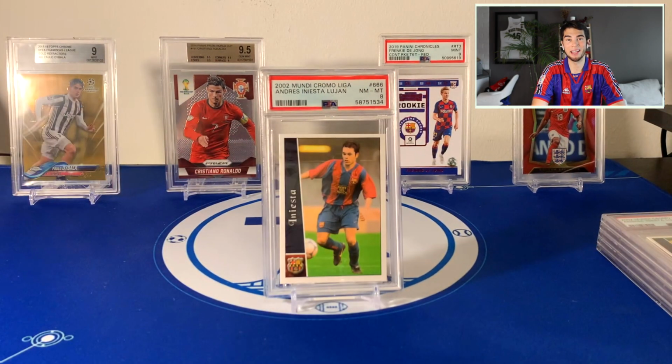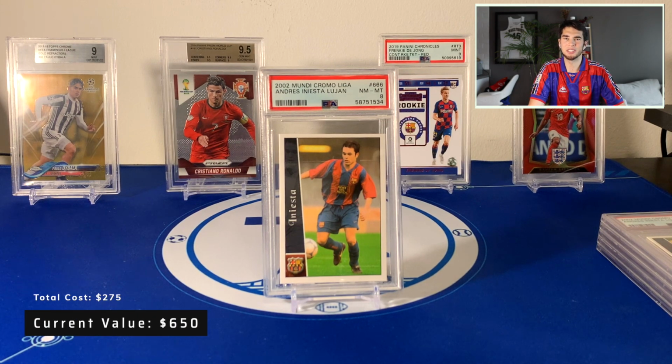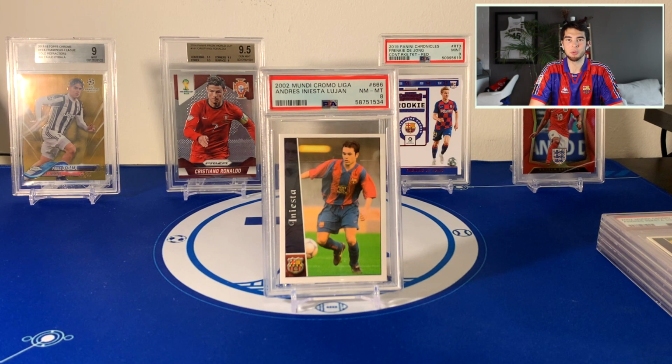Boom, Iniesta 8. I was really happy when I saw this grade. Once again, I just feel those 8s are solid. I have the values and what I've paid down below, so I'll get it more accurately after the video, but I'd imagine this is maybe a $750 card. So this is real solid. I thought the Iniestas looked pretty good. I'm pretty happy to get this one right here.